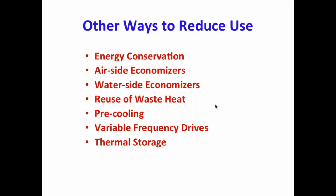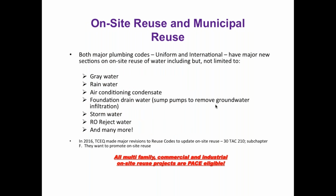The other part of it is there are a lot of ways to reduce the number of ton hours of waste heat that you put into your cooling tower. Energy conservation. Air side and water side economizers. If you're in the cooling tower business, you know what I just said. These are ways to make your tower operate more efficiently by getting around the evaporative component of it. Reusing waste heat. Again, if you come out with your working fluid, your Freon, so to say, at a temperature of 145 degrees, that's just about the temperature you want to heat hot water to. So if you can take that heat and put it in the heating hot water, that doesn't go to the cooling tower and it doesn't evaporate water. A lot of other technologies and things out there, and they're all going to be PACE eligible.